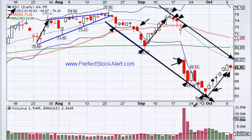Now, this may develop over time into an inverse head and shoulders pattern or something of that nature, but right now all we have is a downtrend, and you're looking for short opportunities in that scenario.